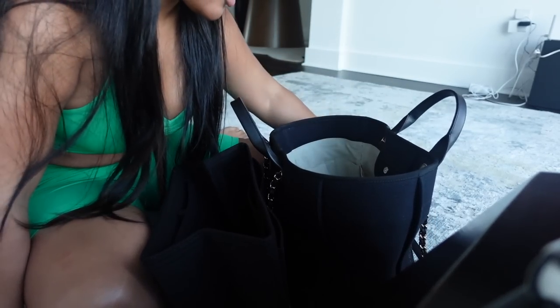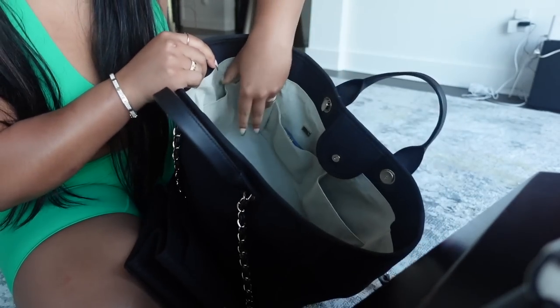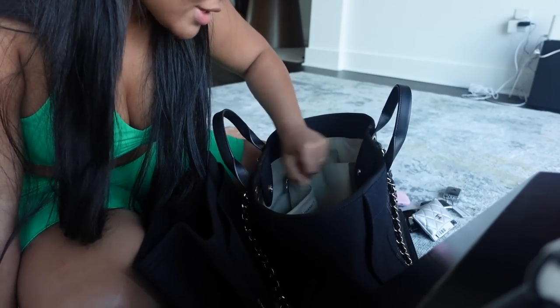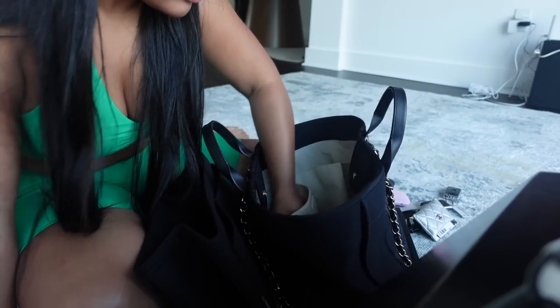Y'all, this bag is so big and it has so many pockets. I'm gonna show y'all in a second. And I like that it has a drink holder, girl. Yes, a drink holder. So when I was recently in the airport, I had a matcha with me, and girl, I put my matcha in there. It didn't tip over or nothing. I was like, oh, this is lit. This is definitely worth the investment. And it holds so much stuff.